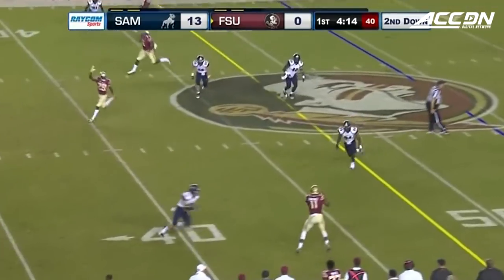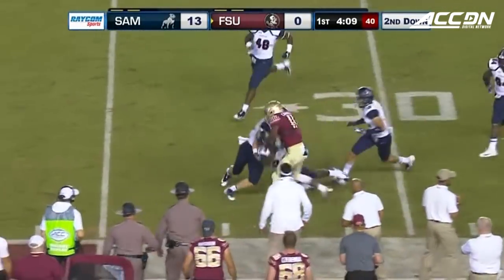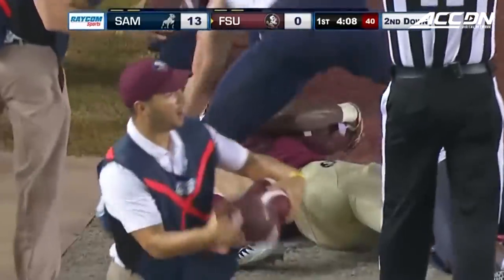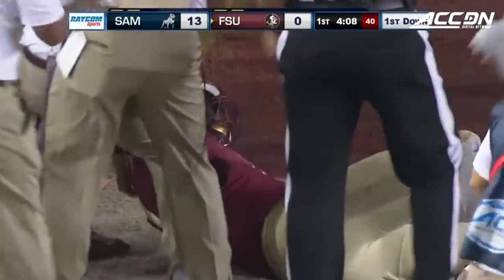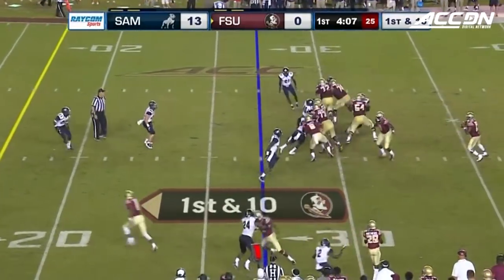Play on second down. Francois, complete. It's Campbell again. Down close to the 25-yard line for Campbell. They'll mark him out near the 27. 27 yards on that play.